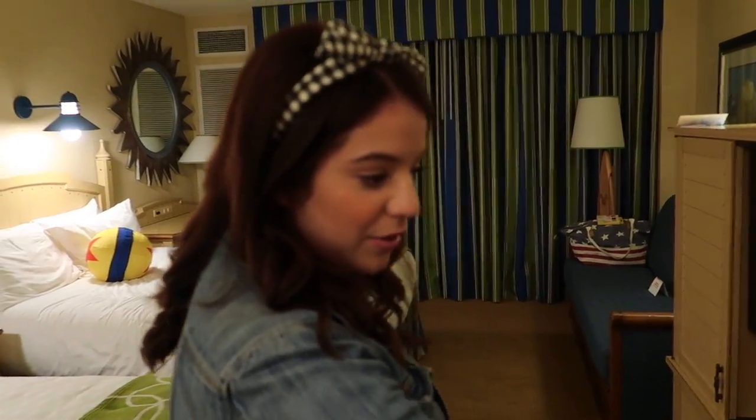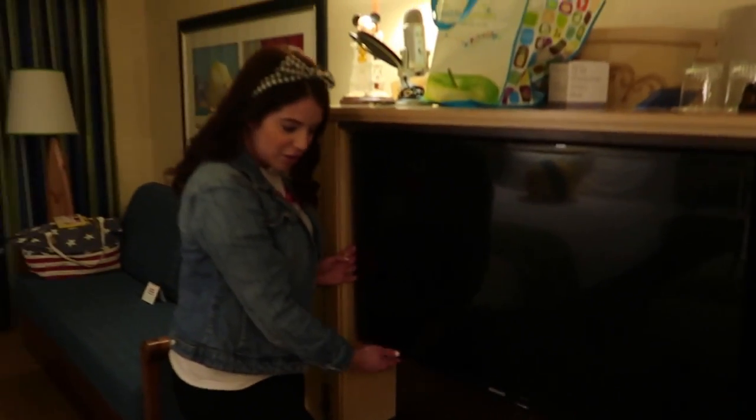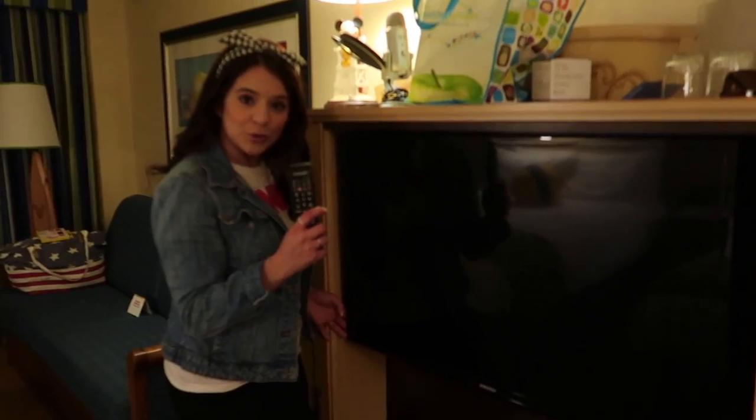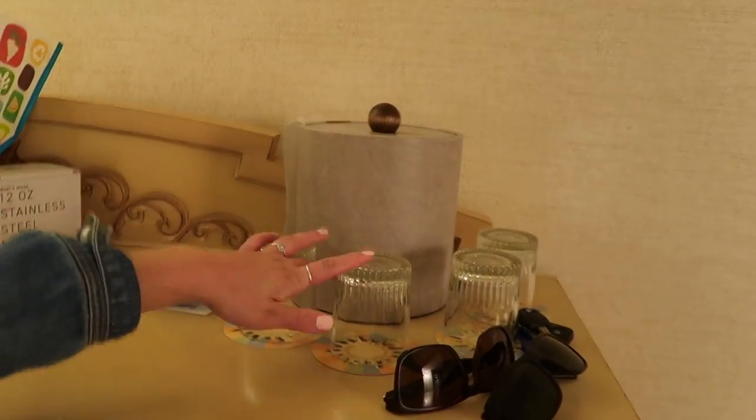Nice. Right on your right hand side, you have an open space where we all have our luggage. We're storing our luggage. Everybody has their stuff. I'm guilty for bringing my own pillow. Right here, we have the complete furnished flat screen Samsung TV, complete with remote control. And then we have the ice bucket along with some glass cups.